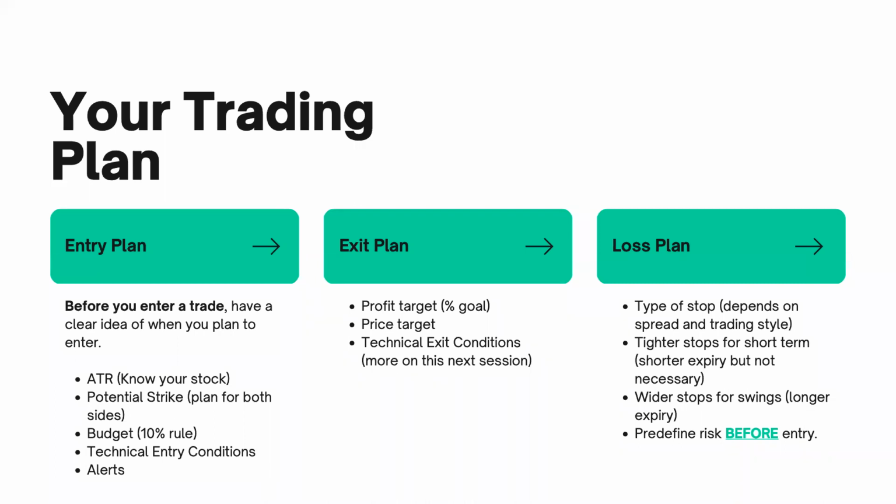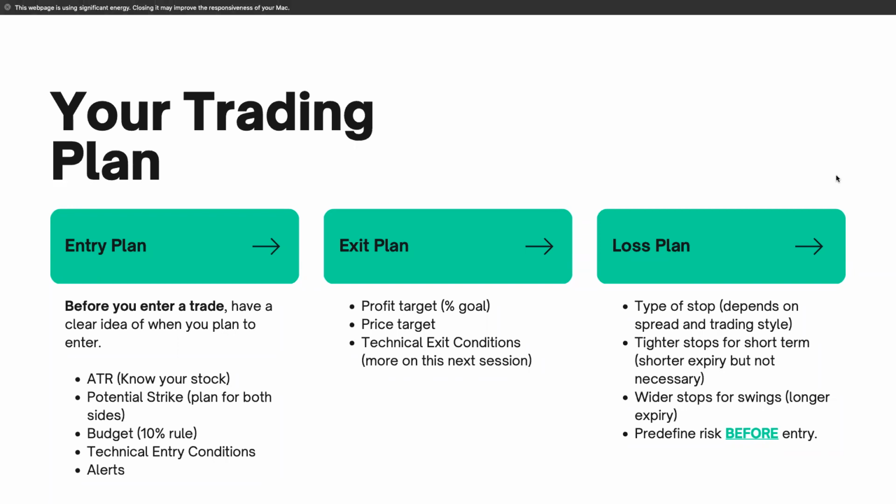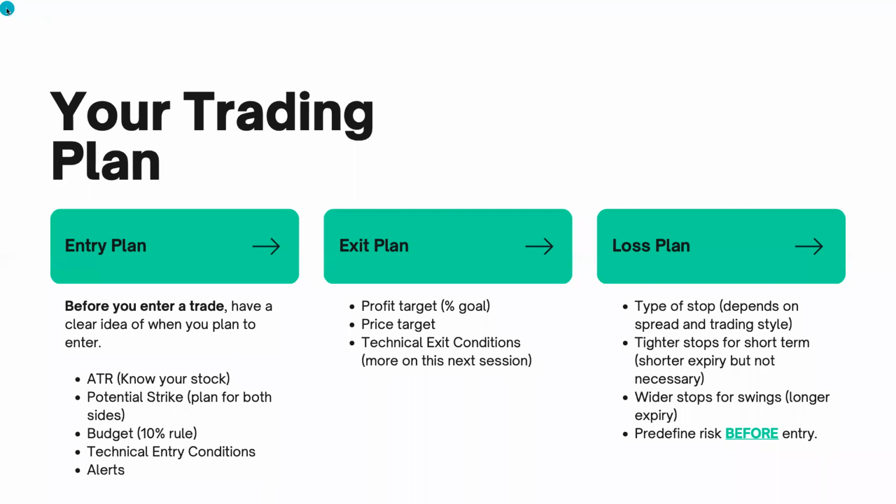The first thing is a profit target. You can have a percentage goal that you like to hit. For short term, I think 30% is a nice goal. Sometimes your trades will yield 10%. Sometimes you'll get 100%. But our goal is not to hit 100% or 1,000%. These crazy gains are not our day-to-day goal. So 30% on short term is amazing. Another thing you can do is use price targets. Once your price hits a certain target, you're out of there.